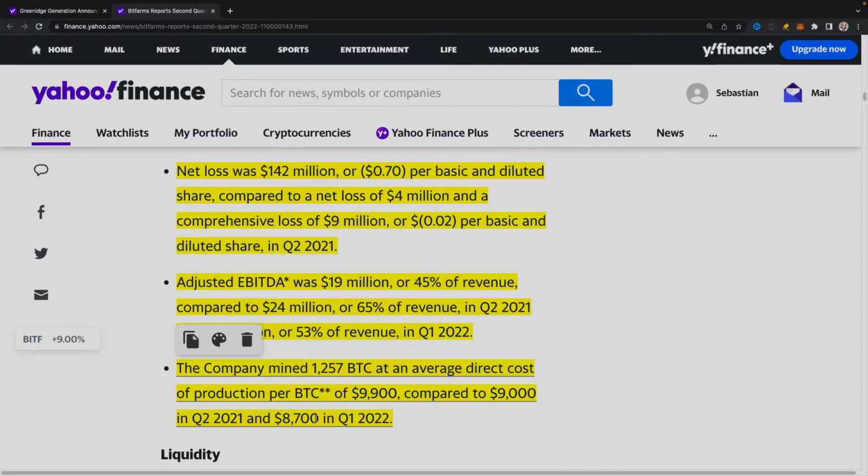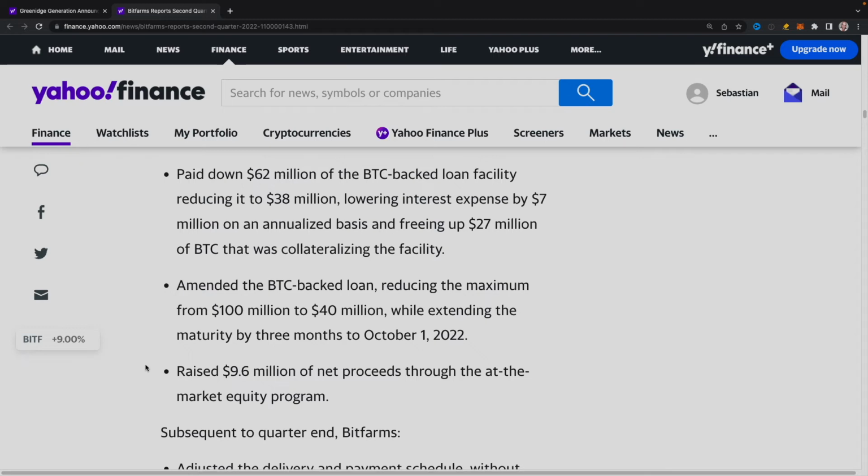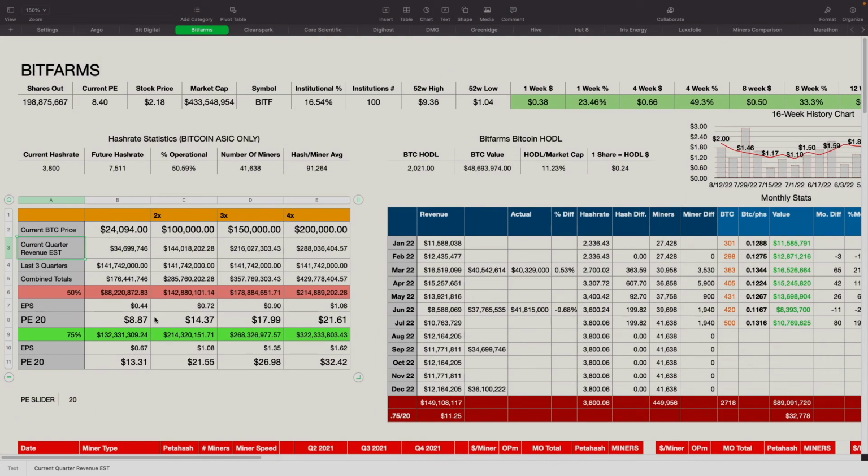So that is obviously based on, I believe, the VAT tax that Canada has imposed on the miners. I don't think it was just on the miners, but in general, I think they increased their VAT tax on it. So that is it. Let's take a look at the numbers here really quick, and we'll be through with the video.